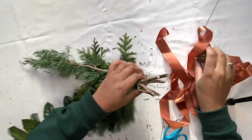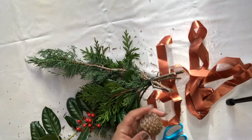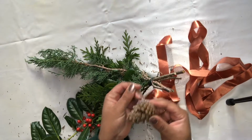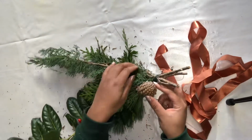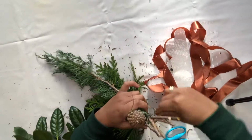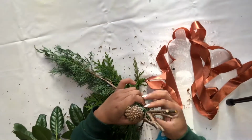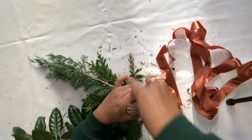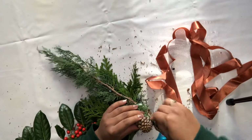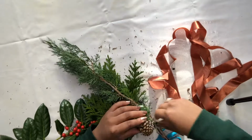Awesome. And then I also have my cone that I want to add in as well. So I'm going to use another piece of wire and put it through the scales of the cone. And then I can wrap it around to make sure that the wire attaches the cone to the rest of the branches. Just like that. There we go. Make sure that's really nice and tight. It can be a little bit tricky to do this on your own, so definitely helpful to have an adult help you.